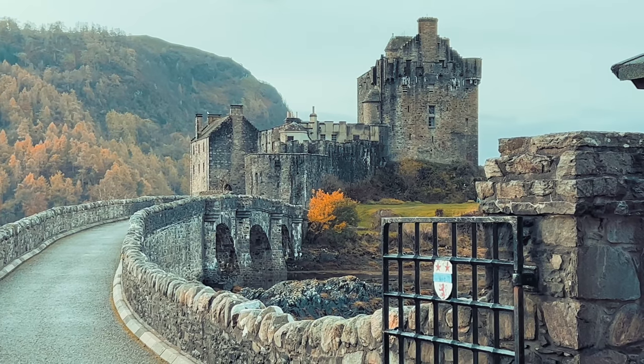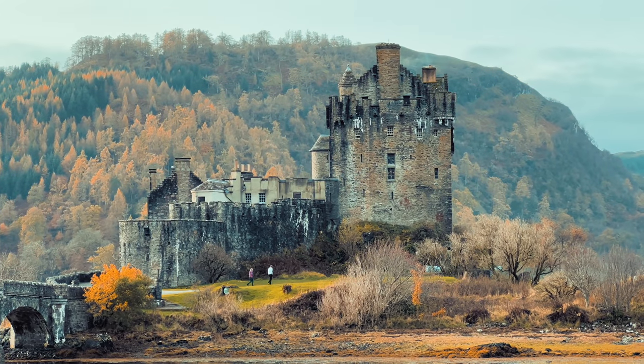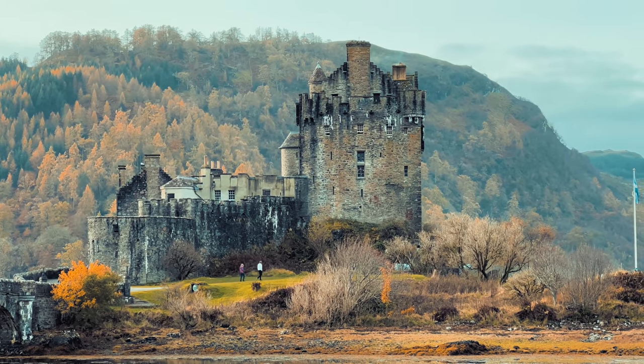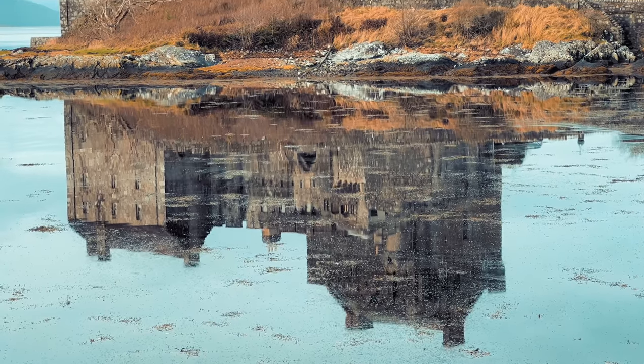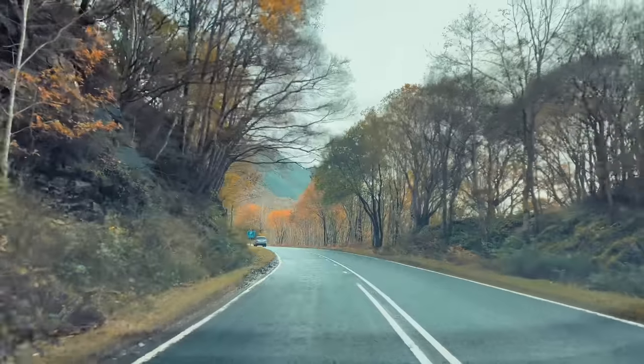The current castle, as you see it today, is actually a 20th century reconstruction, built from the year 1919. And despite its relatively young years, it still looks as authentic as any castle you'll see in Scotland today.